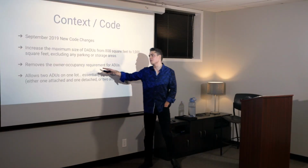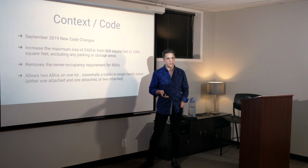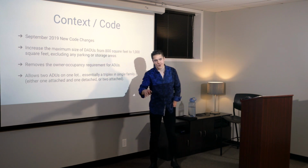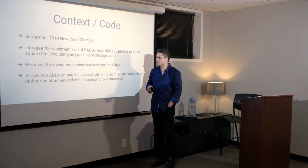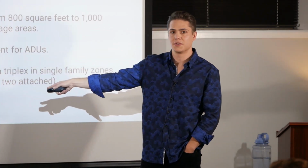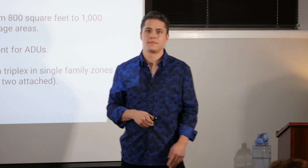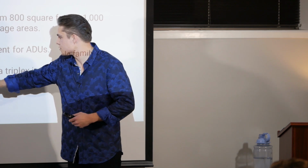And then also a big one. This is what everybody was worried about a couple years ago and last year. They lifted the owner occupancy requirement. So that means you as the investor no longer have to worry about one person having to be an owner occupant and one person can rent, or vice versa. There's no limit now. And then the last one. Now you can do 2 ADUs on one single family zone lot. So you just increase the density from theoretically 1 for investment to now 3 units. So one ADU should be an attached ADU. Yeah, so either one attached or detached.